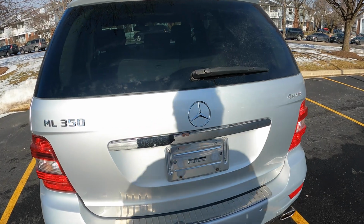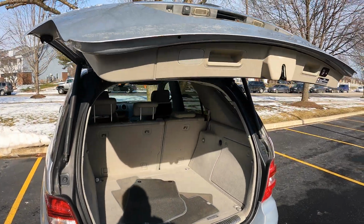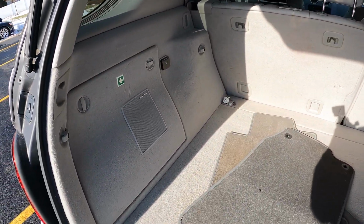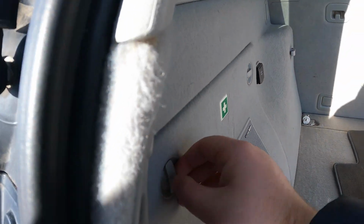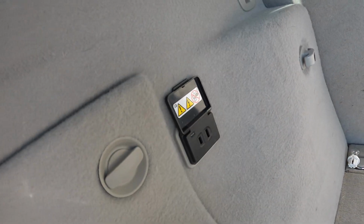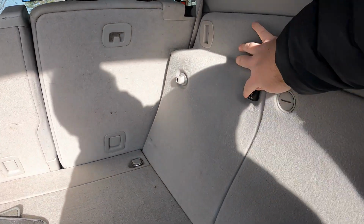All right, so we're on the back of the ML. Power tailgate, which is very nice. Has this nice little beep too, I guess, when you open it. Tons of space back here. I mean, tons and tons of space. Harman Kardon speakers, and you get this little first aid thing. Wow, look at that. That's pretty neat. I do also have an outlet right here, a 2-plug wall outlet, which is very, very nice. And over here we have the traditional 12-volt car, basically, outlet.